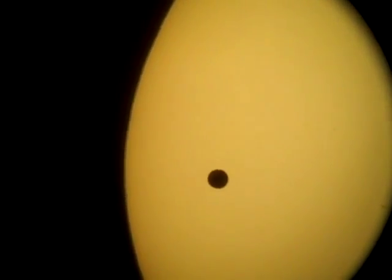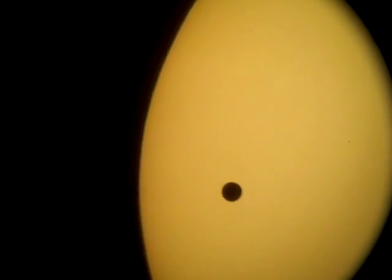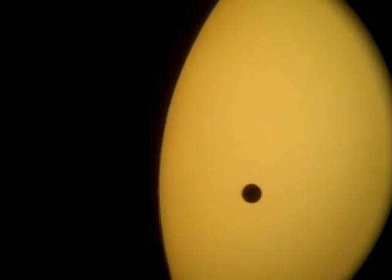Yes, this is an 8-inch Celestron reflecting telescope with a flip video camera held up to the 15mm lens right now, and the filter is black polymer. Was it 9G, something like that? RG. And we bought that from Thousand Oaks Optical out in Arizona. It arrived just in time yesterday, so we were grateful for that.